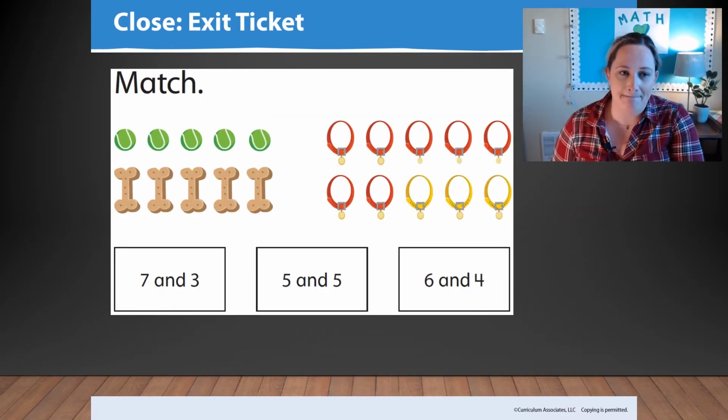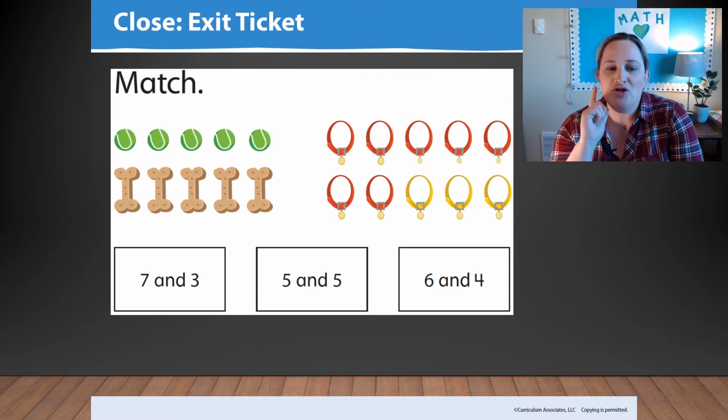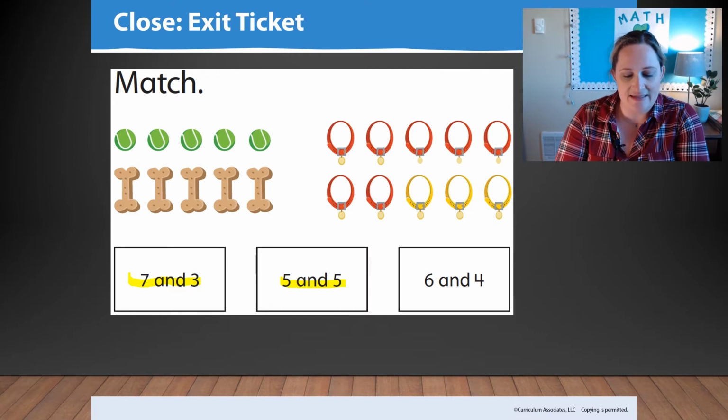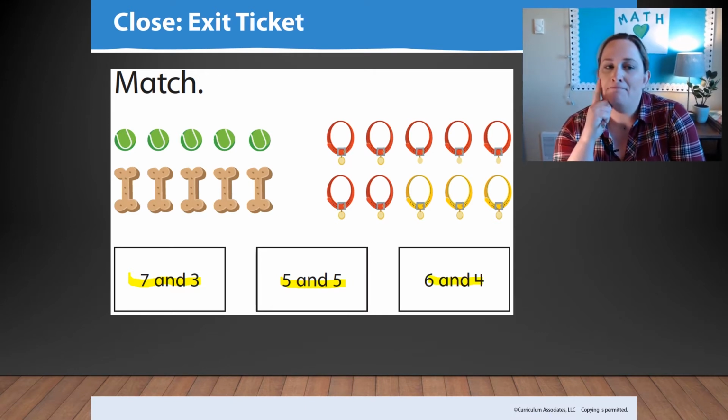Okay. We have to match the first one, private think time. Which one would you match it to? 7 and 3, which is this one. Here, let me get my highlighter for you. 7 and 3, 5 and 5, or 6 and 4? You go ahead and tell me. Which one would you match it to?